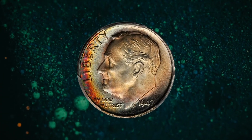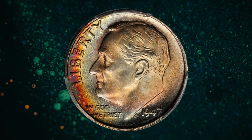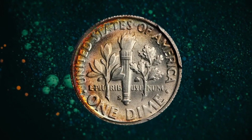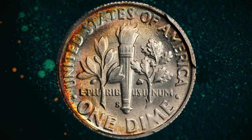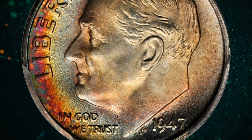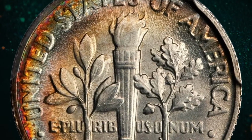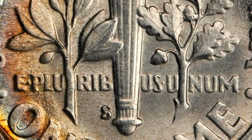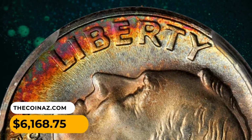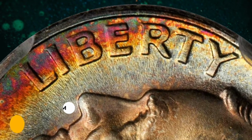Number 10, 1947-S Roosevelt dime in MS68 condition with full bands. Gentle pastel-like shades of powder blue and pink are enhanced by spring green and sunset red at the left obverse border, fully struck with bright frosty luster overall. This attractively toned specimen was sold for $6,168.75.